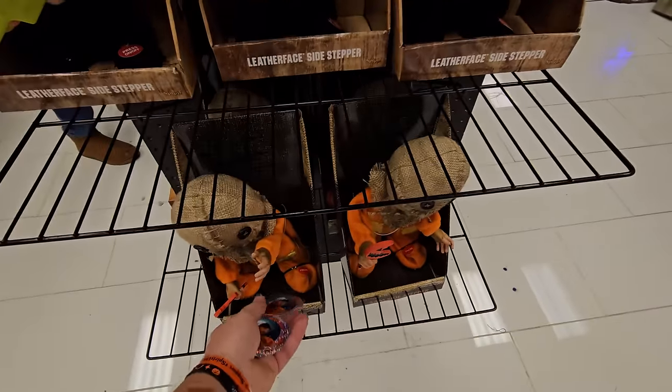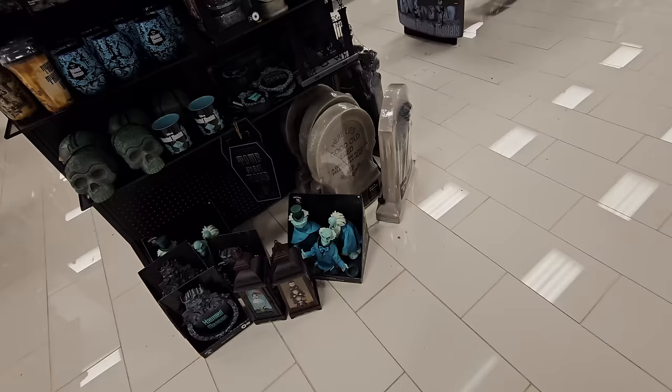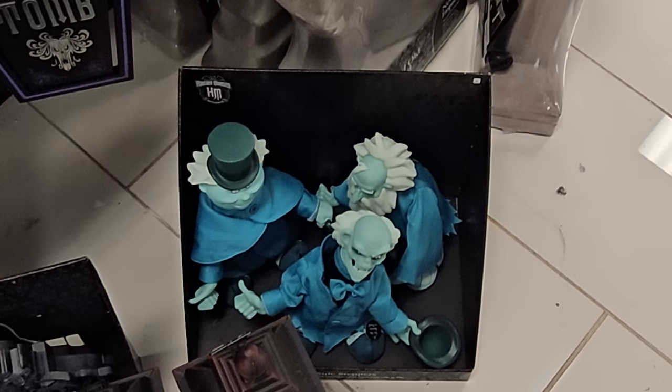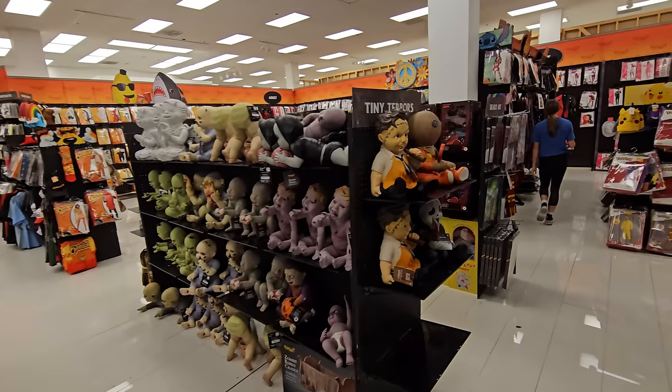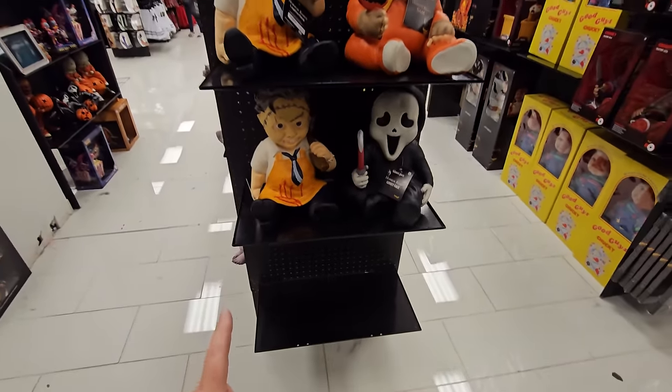Let's leave some stickers for the sidesteppers here. And we'll leave one for this little Sam. Oh, they do have the three-pack of haunted sidesteppers. I see we have some Tiny Terrors here. We have Leatherface and Sam and Ghostface, but no Pennywise.